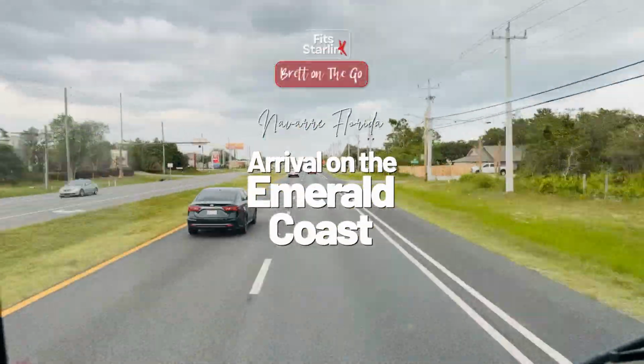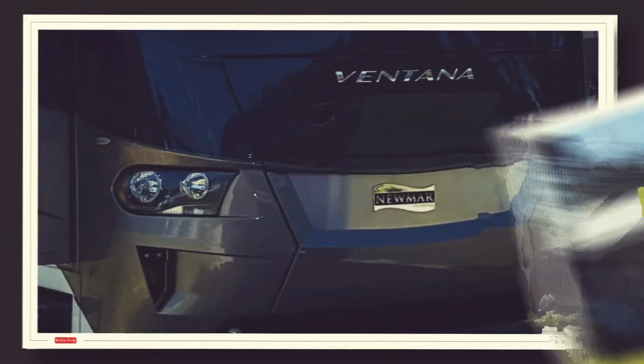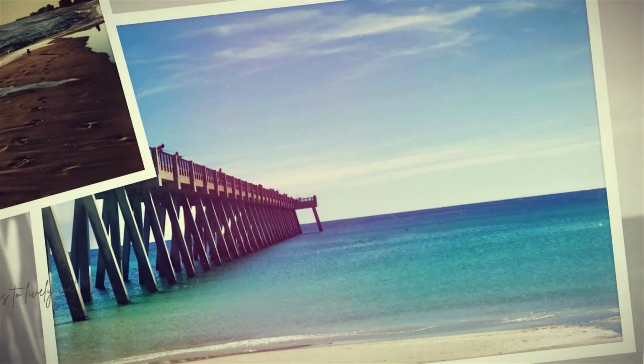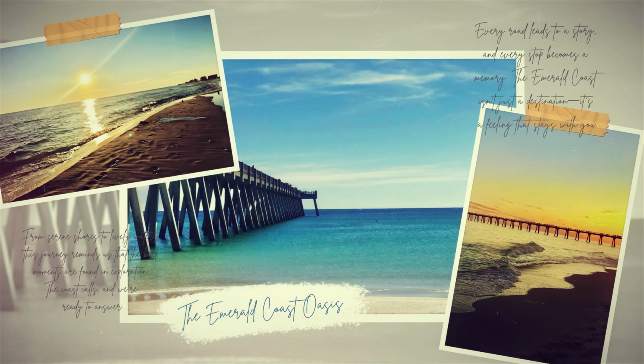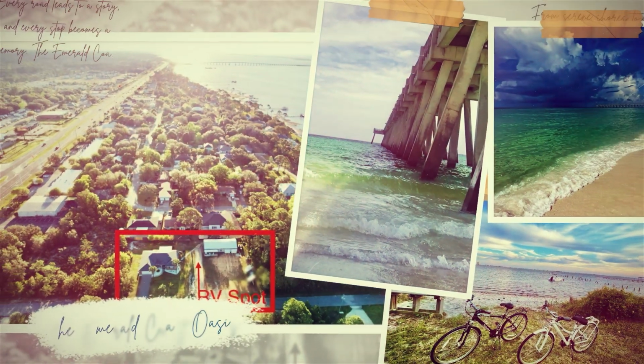Arrival on the Emerald Coast. Our journey to the Emerald Coast began with a brief stay at the Emerald Coast Oasis in Navarre, Florida, a serene and scenic retreat nestled in Santa Rosa County. The peaceful atmosphere and picturesque surroundings were the perfect start to our adventure.